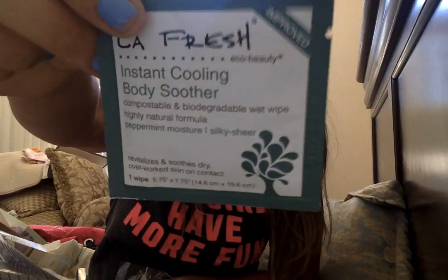Look up a video. Then I have Instant Cooling Body Soother, compostable, biodegradable wet wipe, highly natural formula. Looks like that. So I have to try that one. And then I have Nail Polish Remover, Acetone Free. I wonder if acetone is bad for your nails, but it always takes my nail polish off really good. Then this has 15% off and free shipping, 17 edit. Online pop-up shop featuring this fall's hottest trends handpicked by editors, launching in July. So maybe I have to try that and give it away.